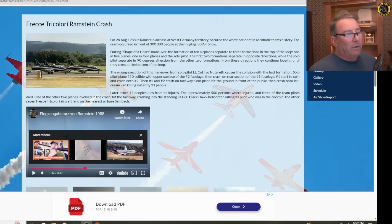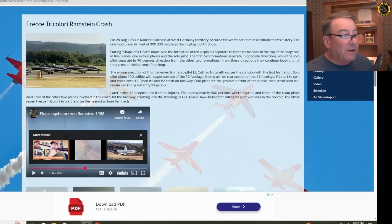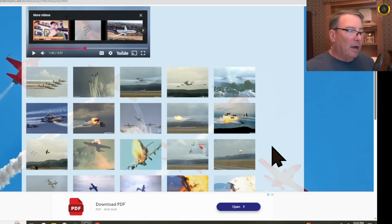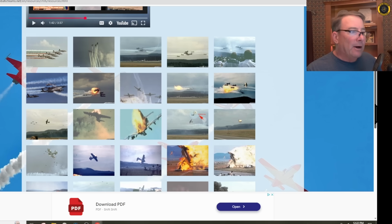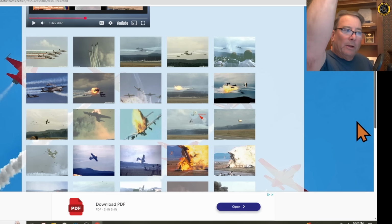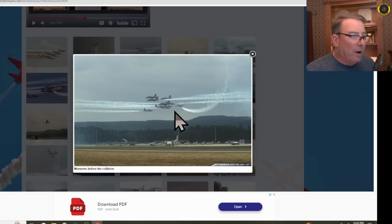Now, many people remember that it was 27 years ago, 1988, in Ramstein, Germany, when a variation of this very same maneuver resulted in the deaths of 44 spectators and 500 people injured. Back then, airshow officials and airspace regulators allowed the lead aircraft to come back towards the formation, directly towards the crowd.